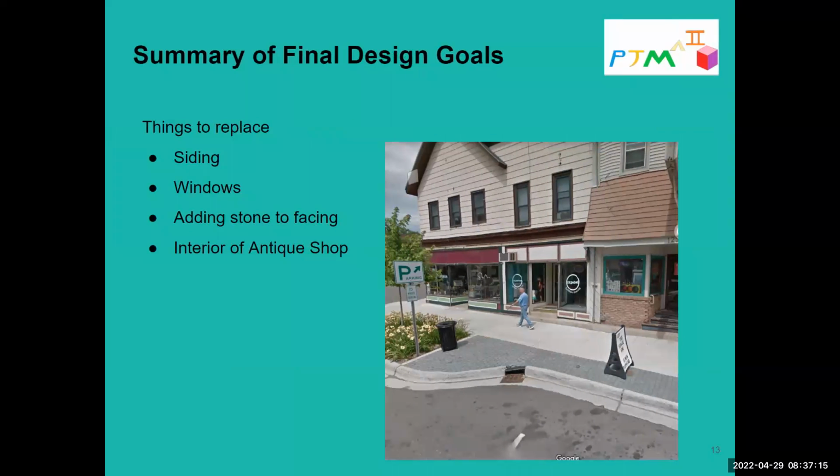Taking that into consideration, with the budget we have, we want to do some work on the roof, replace it. We want to remove the siding and put new siding on as well, along with the windows, stone facing, and do some work on the interior of the antique shop. This is going to easily be a money sink, and we have an explanation of where we're going to put that money in the future.